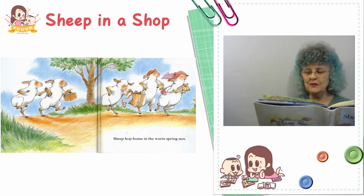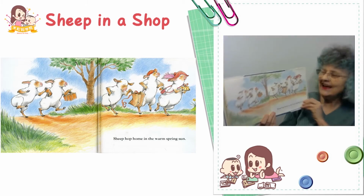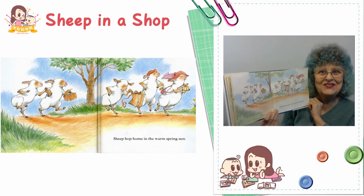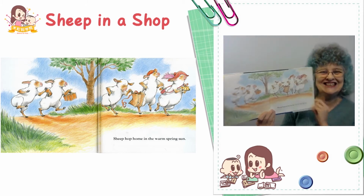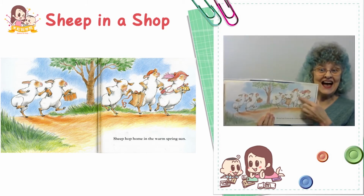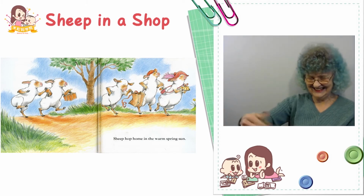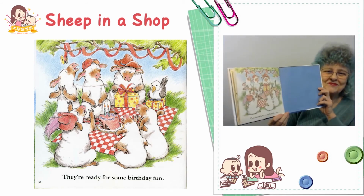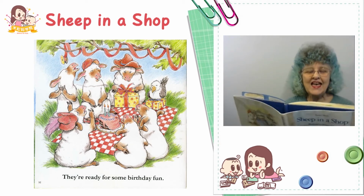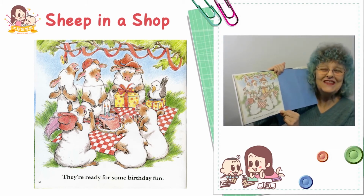Sheep hop home in the warm spring sun. They are happy. Happy, happy, happy. They got their birthday present for their friend. And they got haircuts for the summer, right? They're ready for some birthday fun. Birthday party!